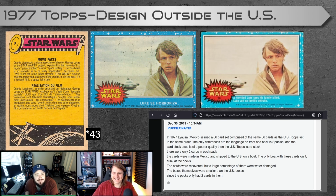I just want to shout you out for picking the greatest image that's ever existed for a trading card of horrified Luke seeing his family killed in multiple languages. I was curious if it would line up, because you'll see in the Spanish, the translation here just says Luke in horror. So it's pretty good, but could be more descriptive.